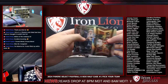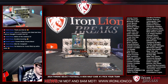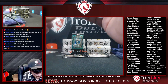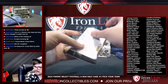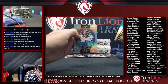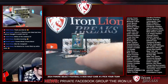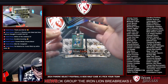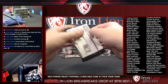Got a nice Patrick Mahomes there. Drake May for the Patriots. Nice Drake May there for the Patriots and BT for the Jacksonville Jaguars. All right, 2 packs left, then we hop into box number 3.